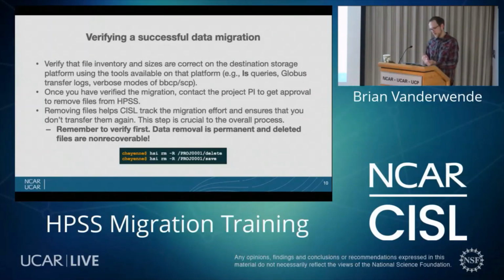So once you've spent the time and verified that the migration looks good, then the next step would be to contact the project PI. If you are the PI, then you make the call to approve removing the files from HPSS. This is an important step for us. This helps us track the overall migration effort. And it also ensures for you that you don't transfer those files again.